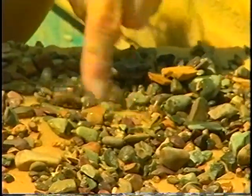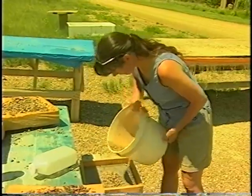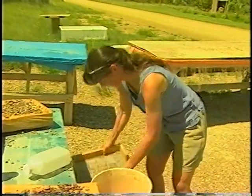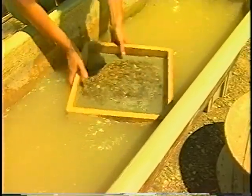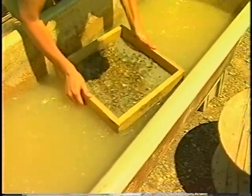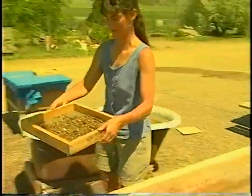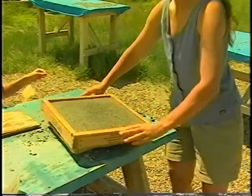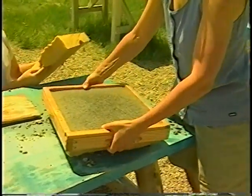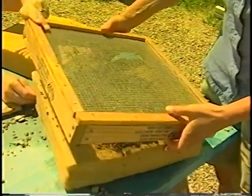If you have the patience and the time. Some of what you've dug up goes into the screen. This much finer gravel is sifted, allowing the heavier stones, and hopefully some sapphires, to sink to the bottom of the tray. So let's see what happens. The tray is flipped over and removed, leaving the heavier stones on top. So we'll see if we see any sapphires in here.